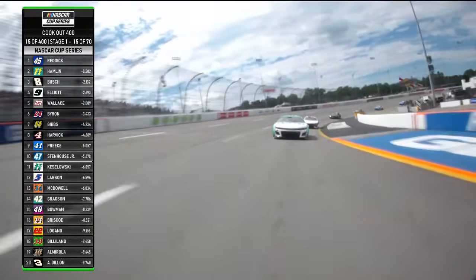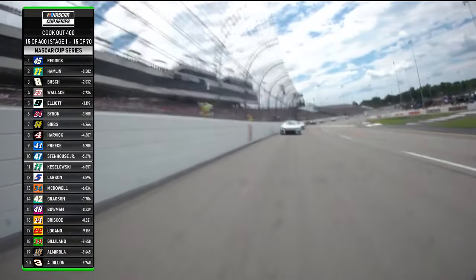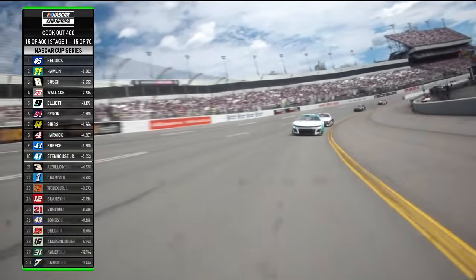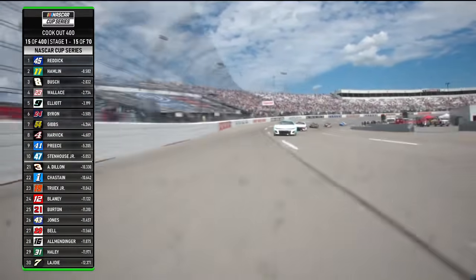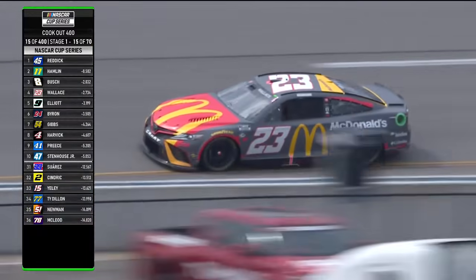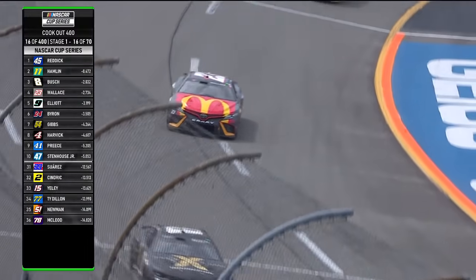Hasn't been a good racetrack for Bubba. The last 3 results, 26th, 13th, and 22nd. So trying to have a great day today as he continues to build on the points he has over the bubble. We got some road courses coming up. We talked about it in the pre-race. He knows he's not great at those road courses, so a good day today is important. 2 wins on the career for Bubba Wallace, one at Talladega, the other at Kansas last year. Hasn't happened on a short track, though, yet.